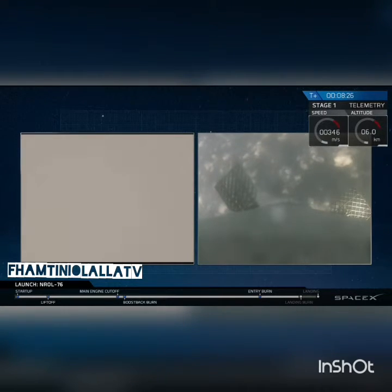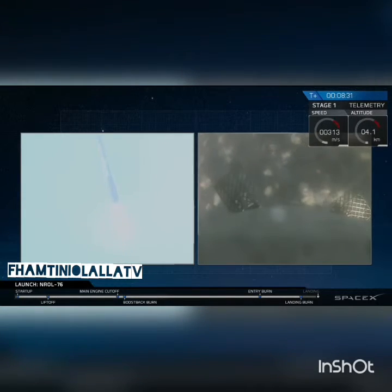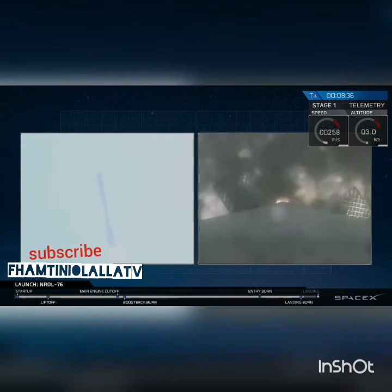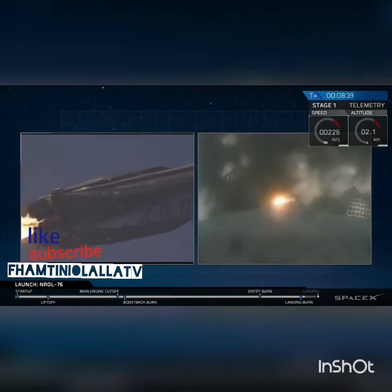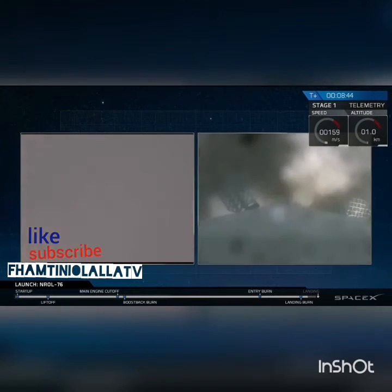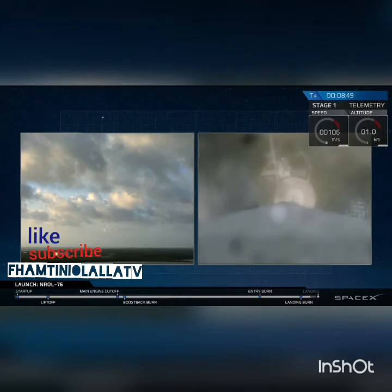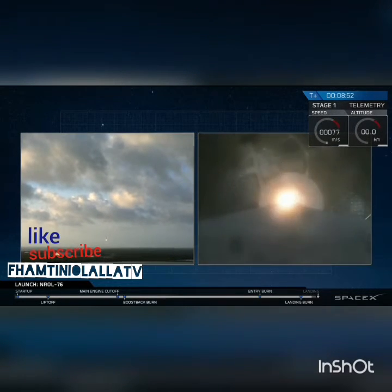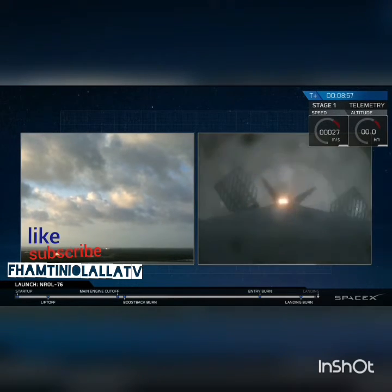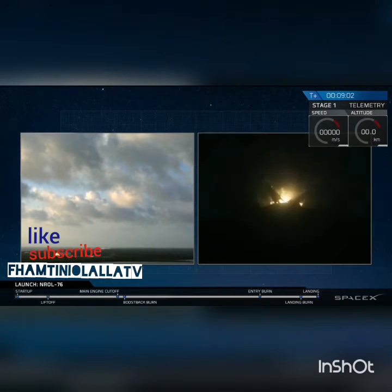Stage 1 just passed through the transonic regime. Landing burn startup. Landing burn has hit startup, and we have ignition. See the landing legs deploy in a few seconds. Late deploy. And we have touchdown.